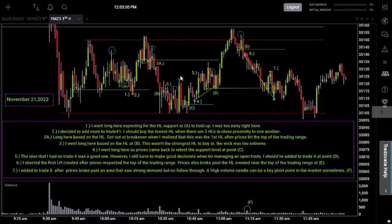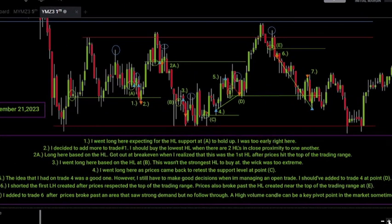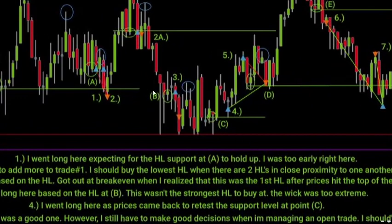Now on trade 3 right here, I went long based on the higher low from B. The only thing was, this wasn't the strongest higher low to go long at. The wick was way too extreme. And when I say the wick was way too extreme, this is what I mean. So let's look at B right here.